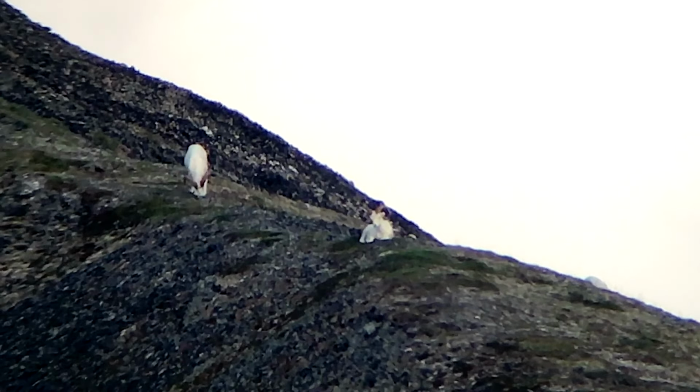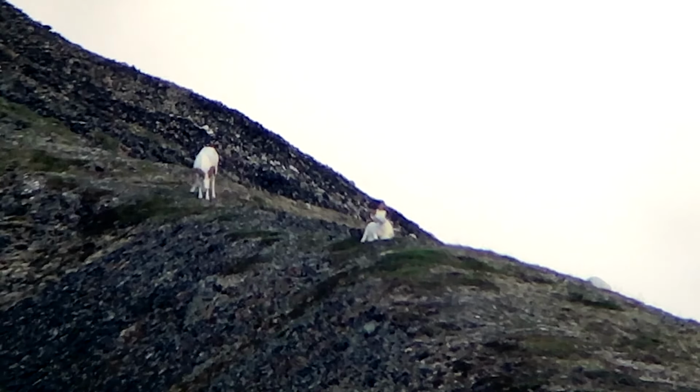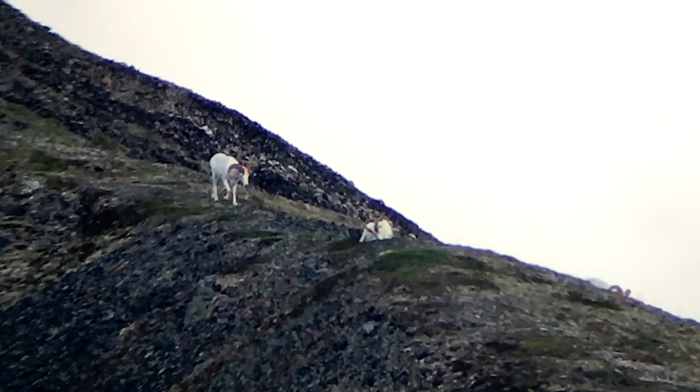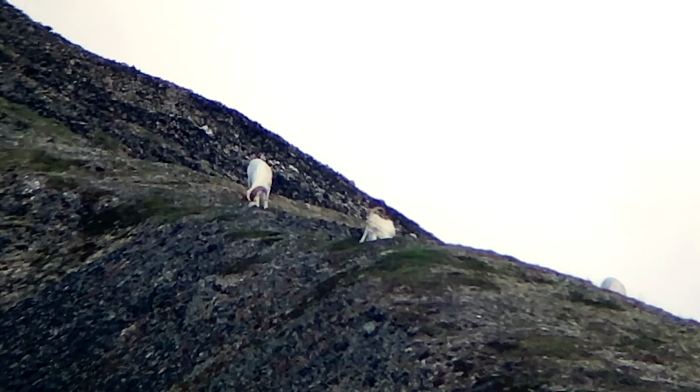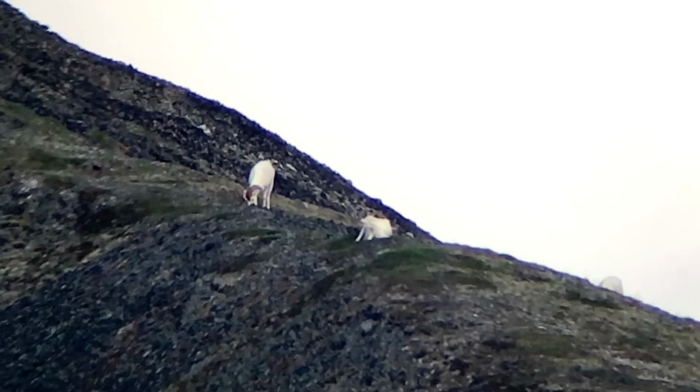They like this time of day. This is when they move from the snow. Last night it was like 8:10 when they started moving from the snow. Now it's 8:49.